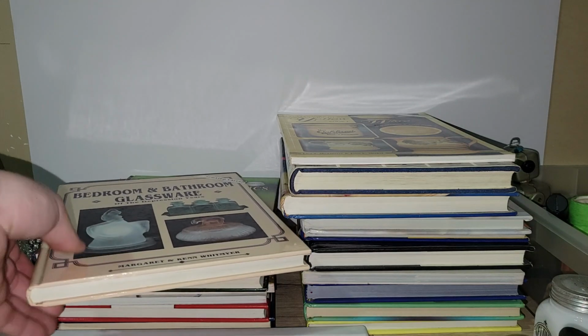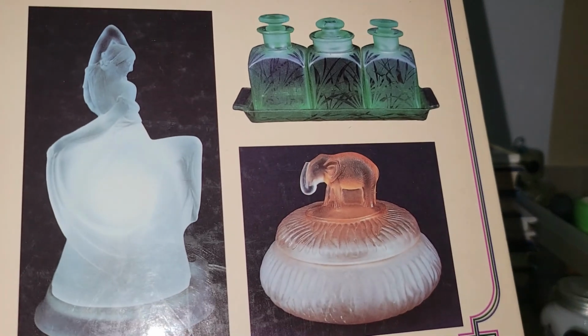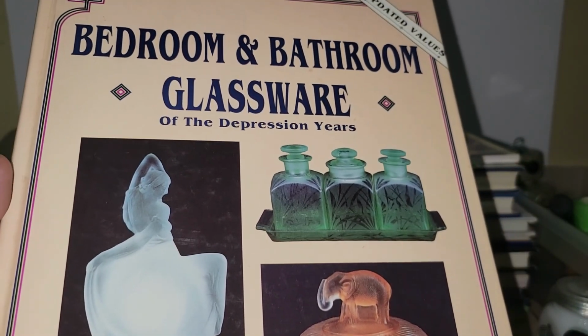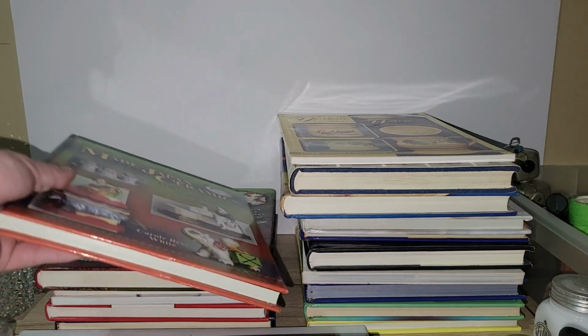This is another one that I think I'm going to hold on to. This is a bedroom and bathroom glassware of the Depression years. I want to say that Scott has this one, or a book like this, so I'm going to hold on to this one. And plus, these are just really good to look in, I think. Some of them I'm okay with selling because they might not be something that I would normally look for. Not all reference books are for everyone.